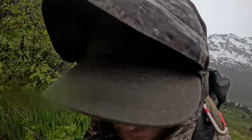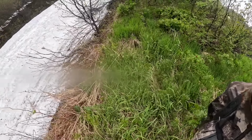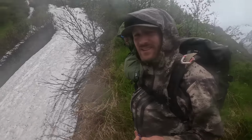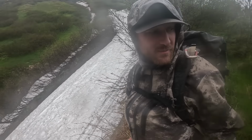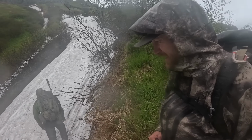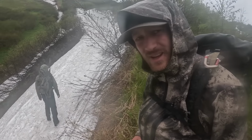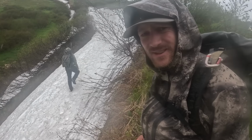Getting up here to the point now where there's still some snow. Look at that, huh? Snow actually sometimes can be worse, sometimes can be better. Right now, we've been going through the grass, which is like knee deep and difficult. But snow looks pretty hard packed. It is basically like a set of stairs going up the mountain.